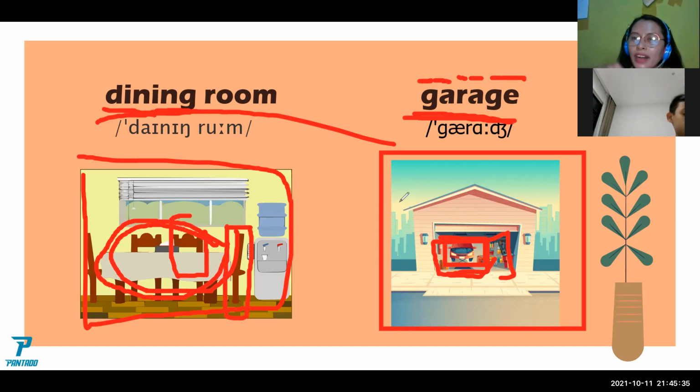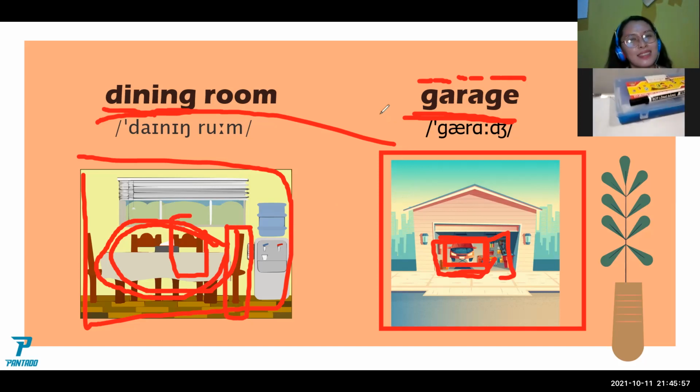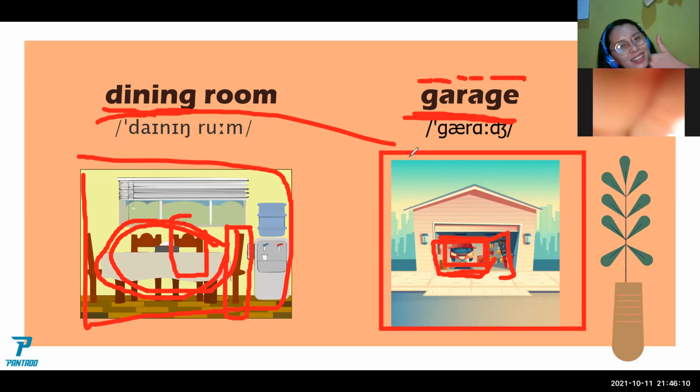Okay, can you try to write garage on your whiteboard? Okay, try to write on your whiteboard. Okay, that is garage. Okay, all right, garage. Okay, very good. That is garage. Okay, good job, Turby. How about this one?